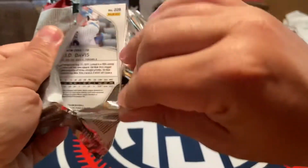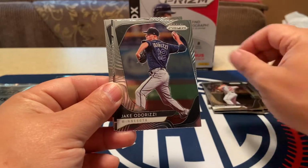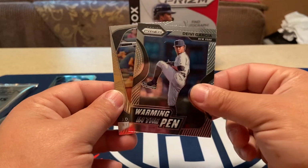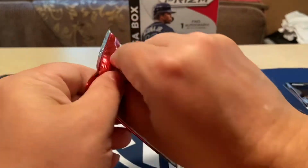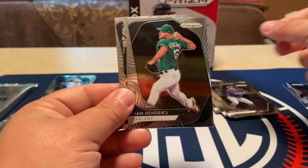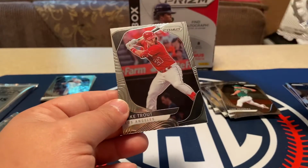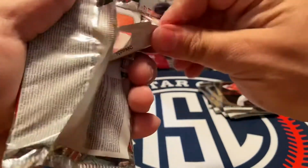Go right into the other pack. Alright, we've got a Michael Chavis, Jake Odorizzi, a Warming in the Pen insert, and JD Davis. Eddie Rosario, Liam Hendriks. Got a Machines insert of Jeff McNeil and Mike Trout. So I guess I was wrong. So the last card must not be a rookie card in all packs.